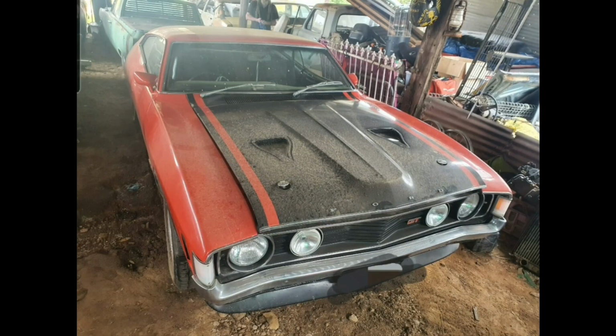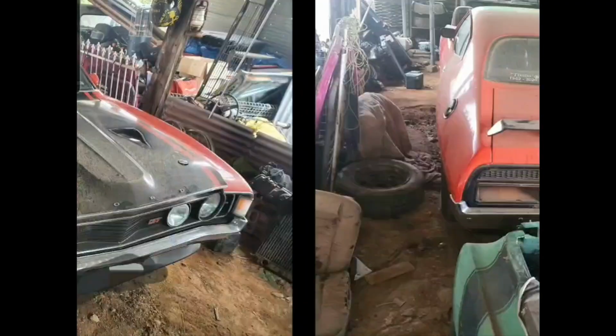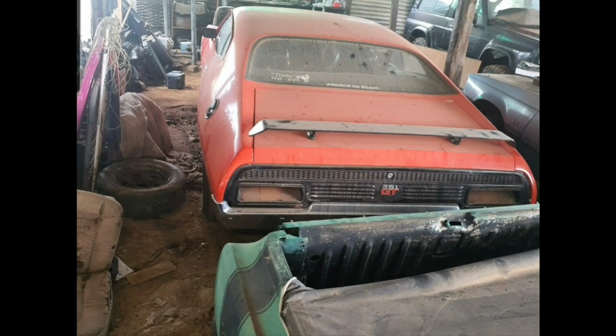There it is there. Beautiful car. I was drooling over that. It's my dream car. There's the back of it. Yep, it did have red gel on it, just run out, but yeah. They drive it to get you used to it. At the moment it's just sitting around, but yeah, very nice.